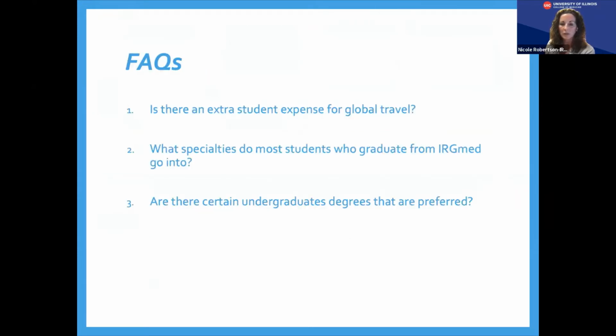So I just wanted to share a couple of frequently asked questions that we get about this program. Is there an extra student expense for global travel? There is not. We actually have an endowment that supports the travel component of our program, which is why we have to limit it to 12 students per year.